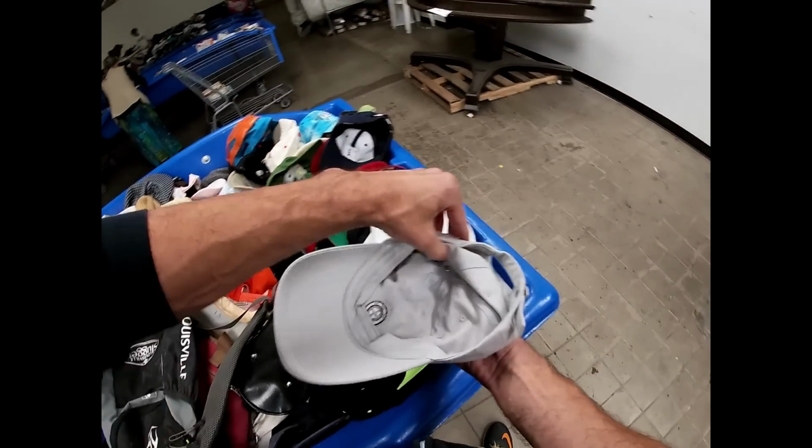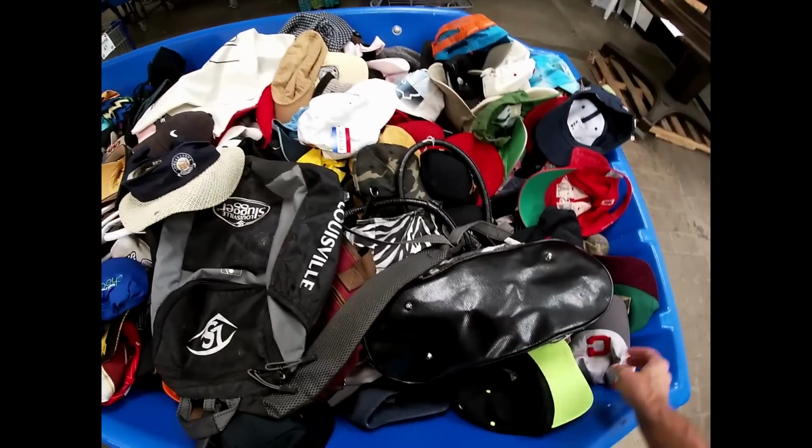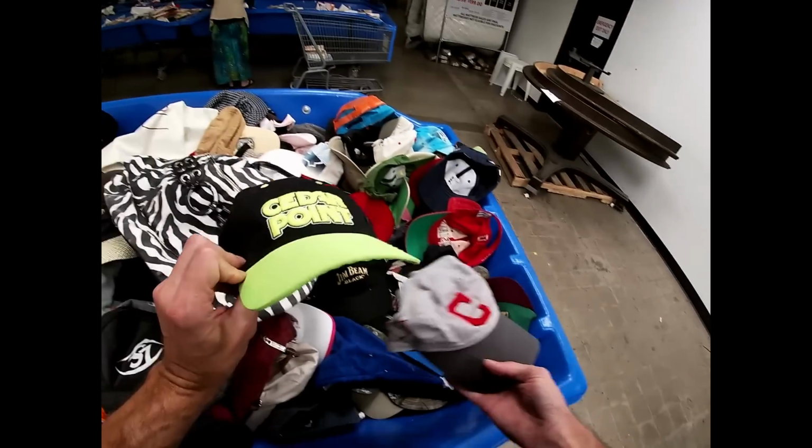Now I moved over to the bags and hats section. I have never seen this many hats in this location in three bins in my entire life.